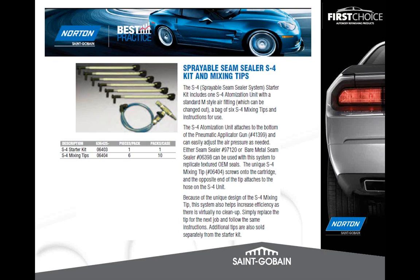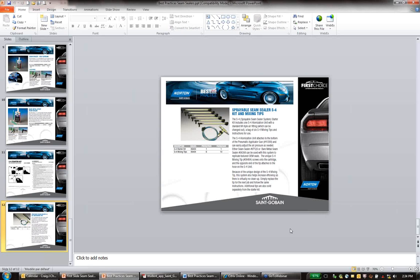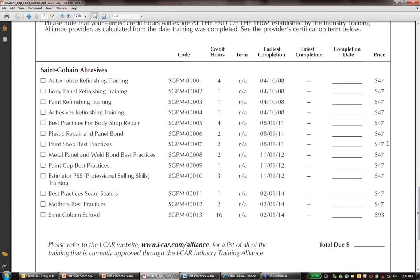So that concludes the presentation portion. I also want to show you, this is our actual application. We are listed in the Industry Alliance under Saint-Gobain, our parent company. Of the classes that are available, the one that we're doing right now is this one right here, the Best Practices Seam Sealers course, which is number 11 on our list. It's been available since February of this year. So this is the particular course that we're doing right now.